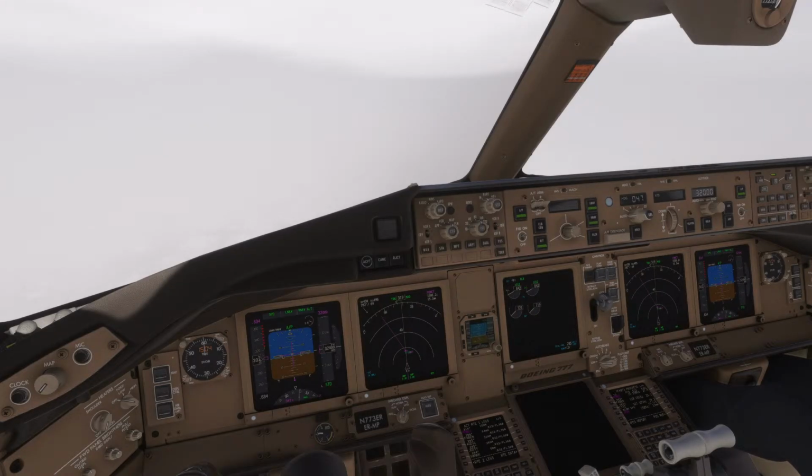It doesn't mean I don't appreciate that they're fantastic bits of kit, and I love what some people have done with them to build their own home cockpits.